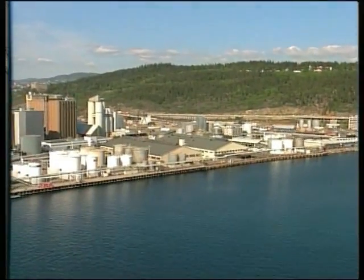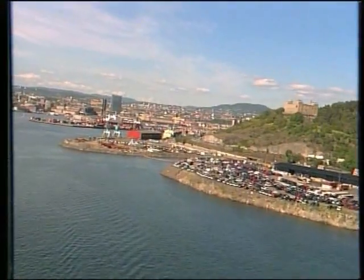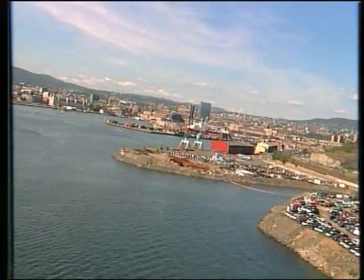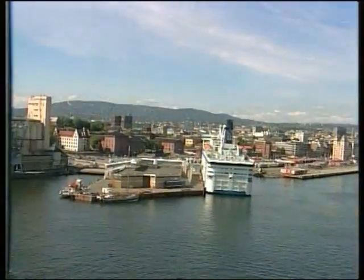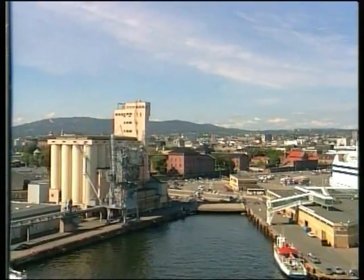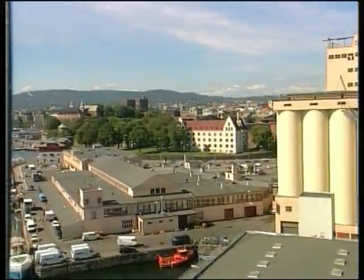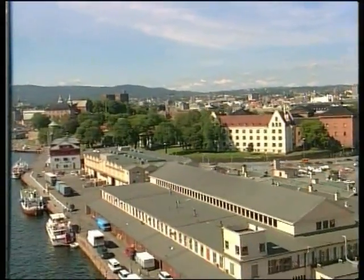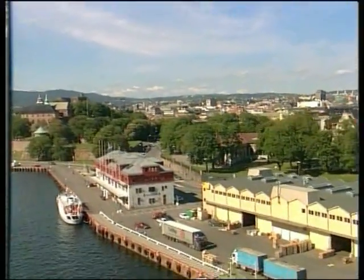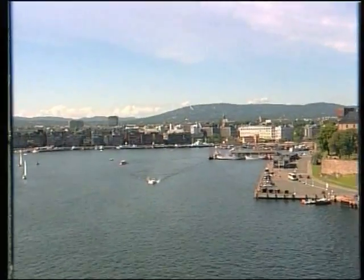The oil terminal at Sjursøya handles the petrochemical products. Oslo Airport receives all of its fuel from this terminal. Here we see the ferry terminal for Denmark, the grain silos, the old fish market, the port authority, and the cruise ship terminal in front of the medieval castle.